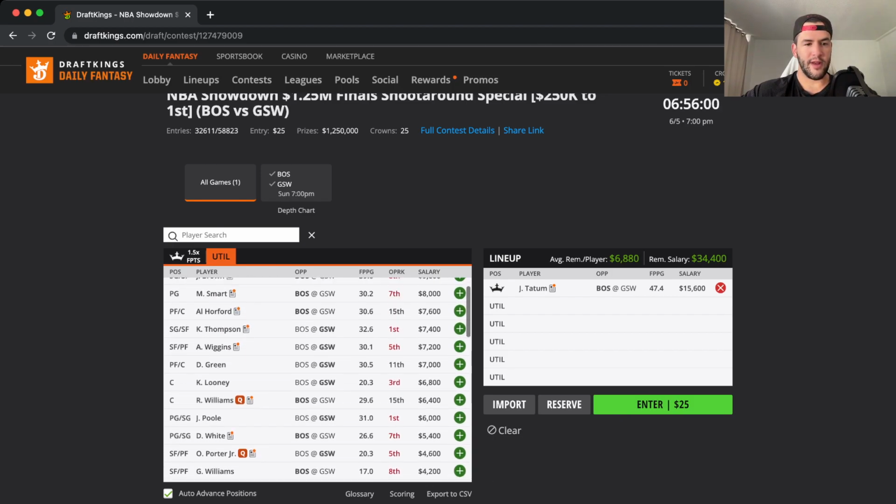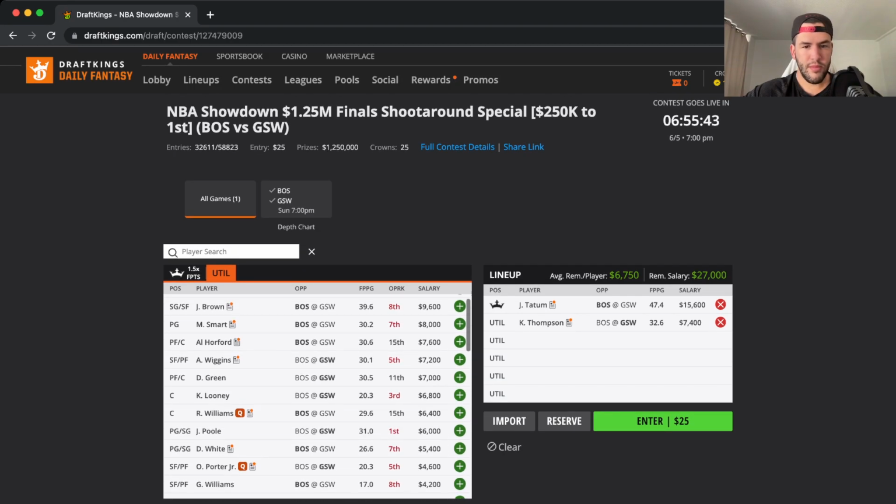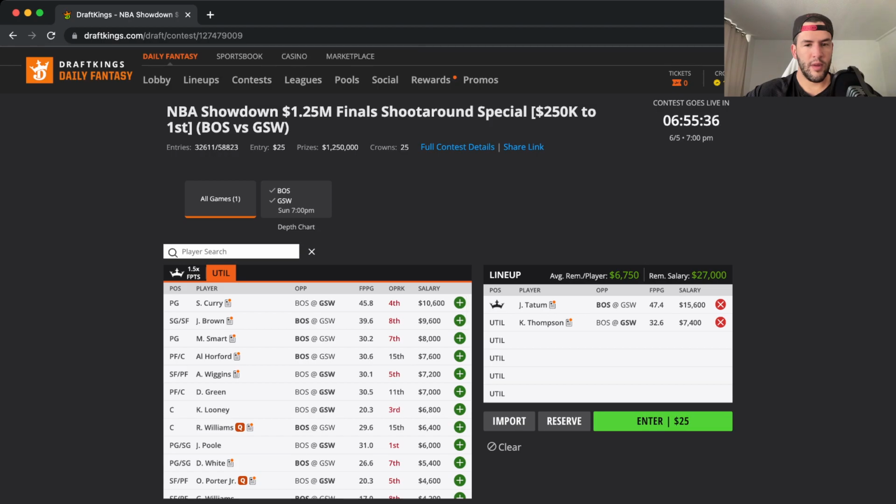Who else do I really like? I think I'm going to get back to Klay. I know it's super risky. I'm probably going to expect 20 fantasy points from him, but I really hope he steps it up in today's game. So I really like Tatum and Klay. And then my third favorite will be Wiggins. So I think these are my 3 core plays for today.